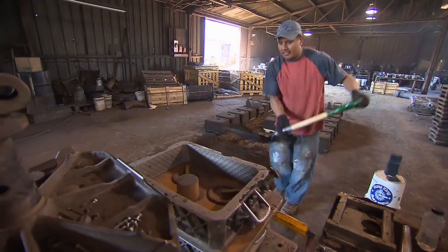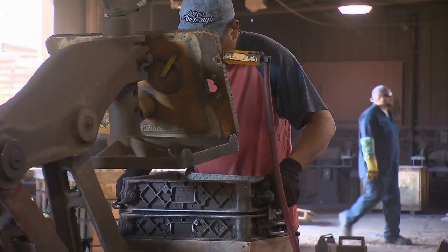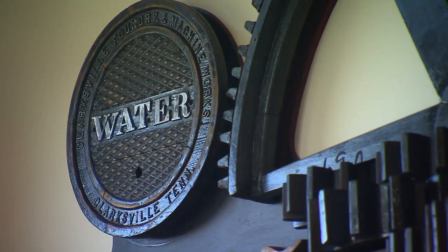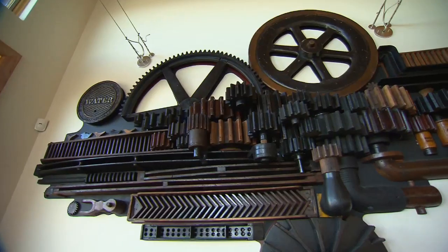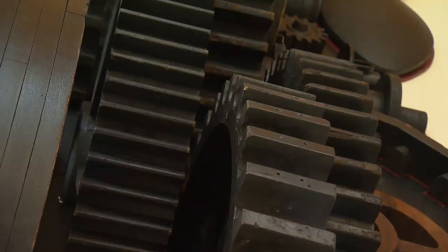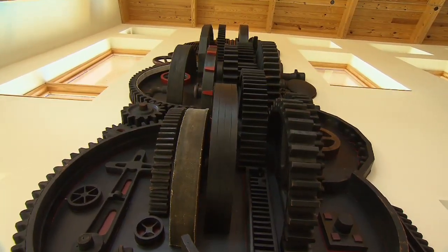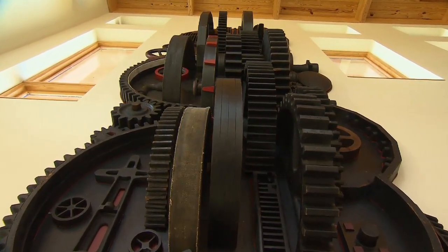We start with a positive object, which is a pattern. And then we pack sand around it and pull the pattern out of the sand, and it leaves a cavity in the sand, the shape of what you're trying to produce. Those patterns are prime examples of woodwork. On the scale of woodworking, you've got carpenters and furniture makers and cabinet makers and so forth. The pattern makers are at the very top of the heap of woodworkers. And some of these are just beautiful examples of pattern making. And rather than dispose of them when their useful life is over, I've formed a relationship with a local sculptor who's been able to take some of them and just make some fabulous pieces of art.